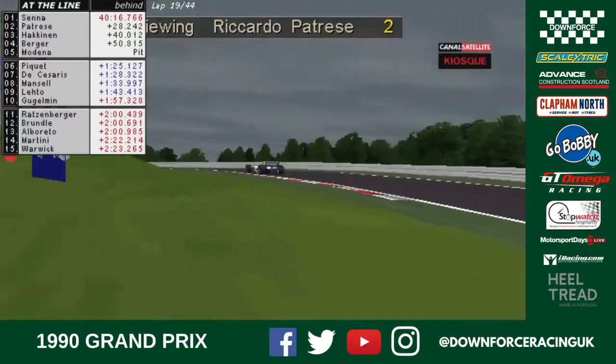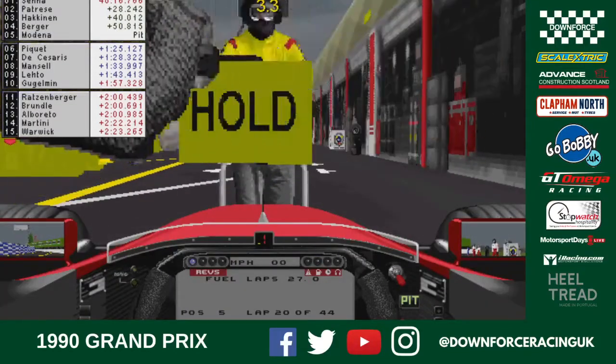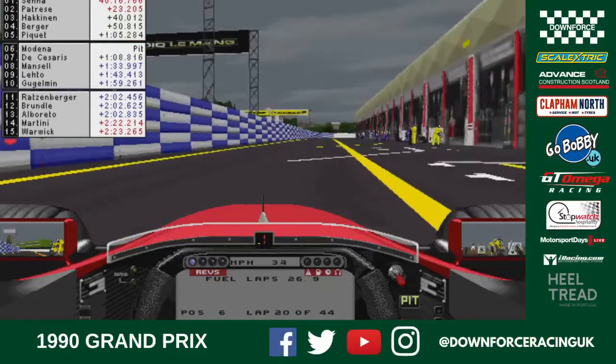Modena in the pits in the Ferrari. Now that's an important stop. So Modena lets Berger go through into fourth place. I'm not sure if Berger has already made his first pit stop. But Modena is on a one-stop strategy in the Ferrari. Hence why he's been able to make progress through the field to P4.